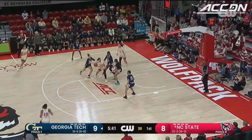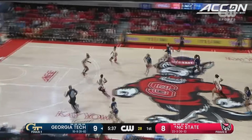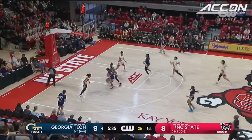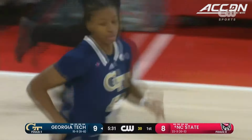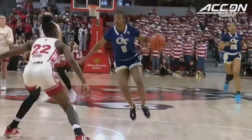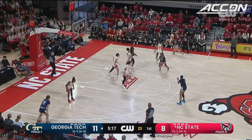That free ball coming up short from Hayes. Battle for the rebound. Yellow Jackets come up with it. Morgan. Oh, what a tough finish. My goodness, Tonie Morgan. The Yellow Jackets starting off strong. It's Tonie Morgan on the reverse, baby. Yellow Jackets up. You don't want to miss it.